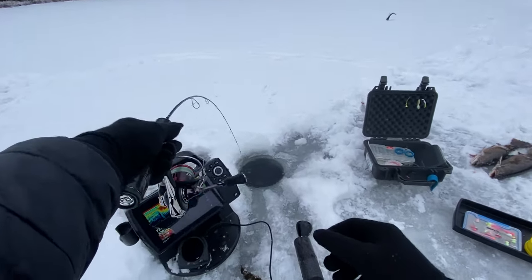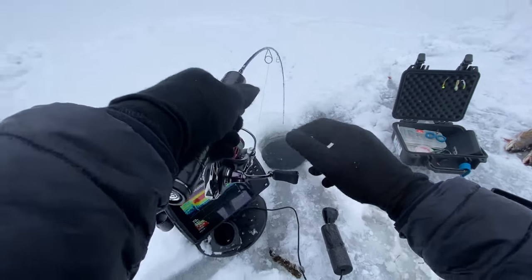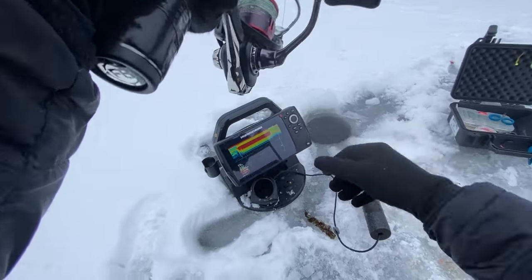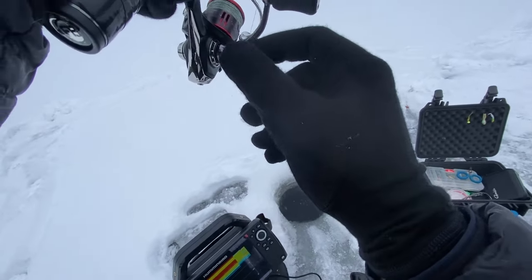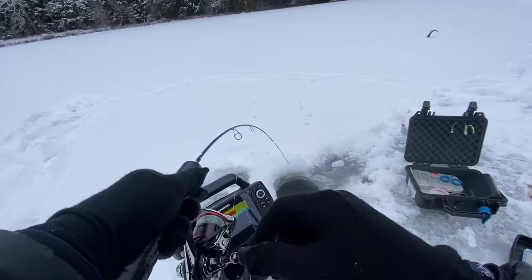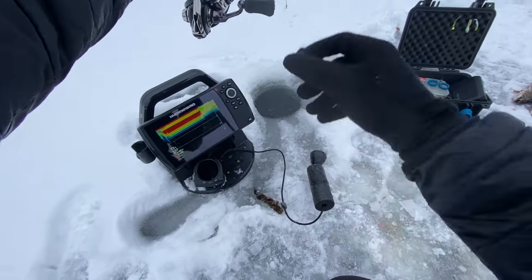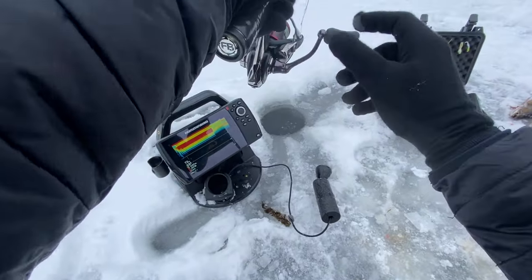Tell if this is big or not. Oh, I think it's big. It's big. Oh, it's nice. It's a nice fish. Not as big as the first, but it's nice. This has been the best stocked fishing day I've ever had. Somehow. Oh my God.